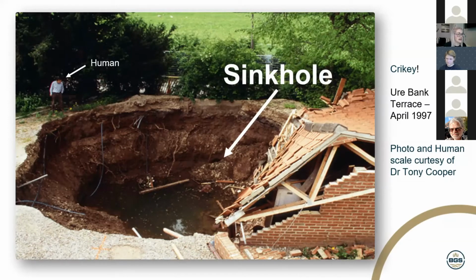It's not clear from my huge annotation, but there's a big sinkhole there, and we have a human for scale. So there's our esteemed colleague, Dr. Tony Cooper. There's nothing that man doesn't know about a sinkhole. This photograph was taken in 1997 at a street called Yorebank Terrace, and this was a sinkhole that formed underneath a cave collapse. It damaged 4 garages and an adjacent residential property. Luckily, no one was harmed, maybe apart from their bank account. Oops.